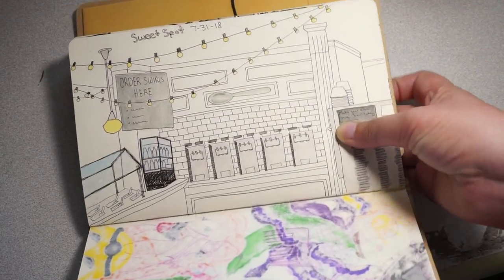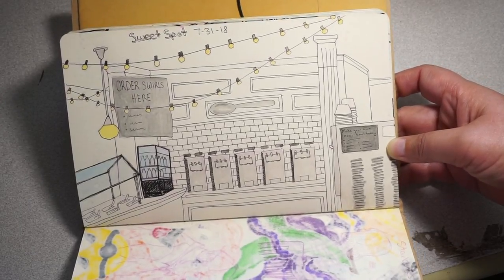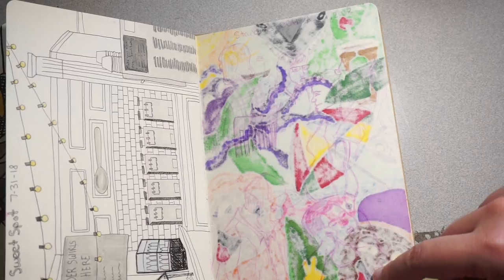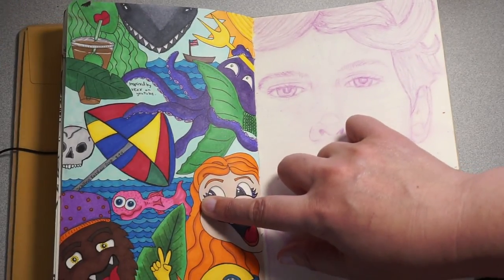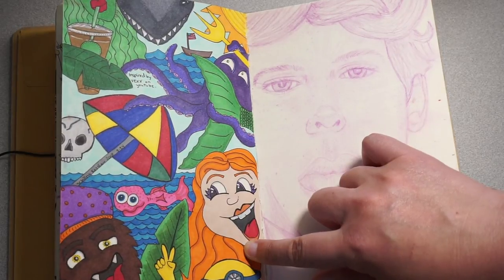This is a sketch of Sweet Spot, which is a frozen yogurt place in Longview, Washington. As you can see, alcohol markers bled through this page. It had Starbucks sketches of people. But look how vibrant they are. This was inspired by Vex on YouTube.